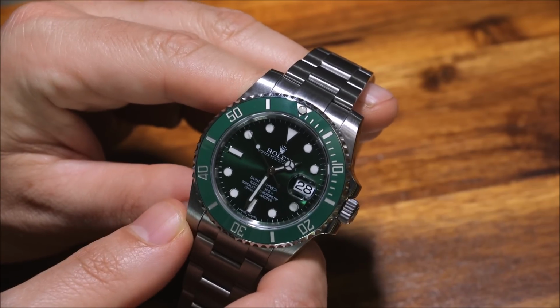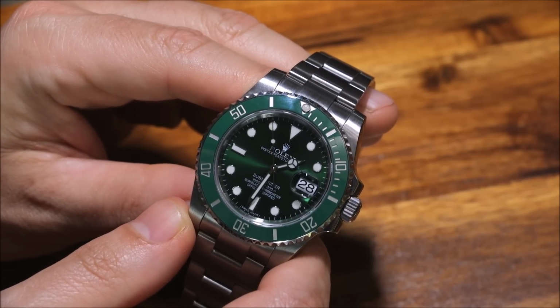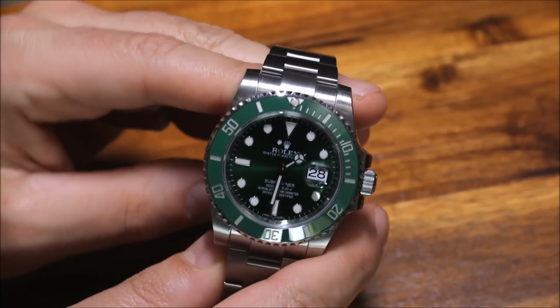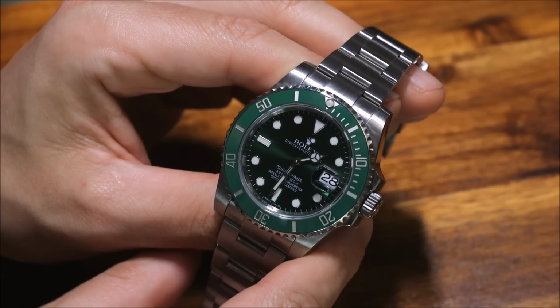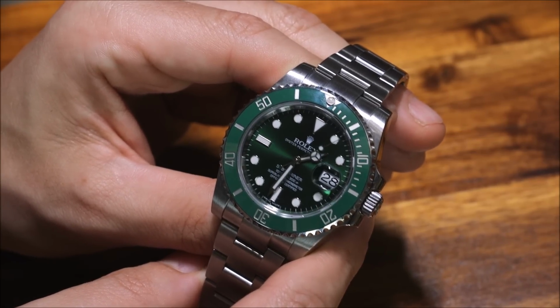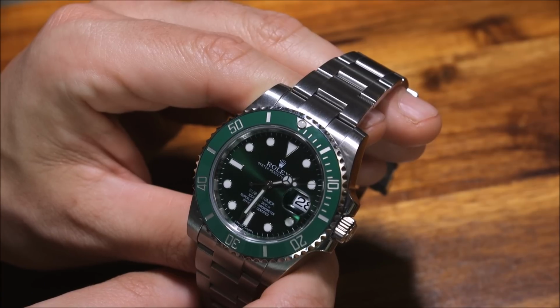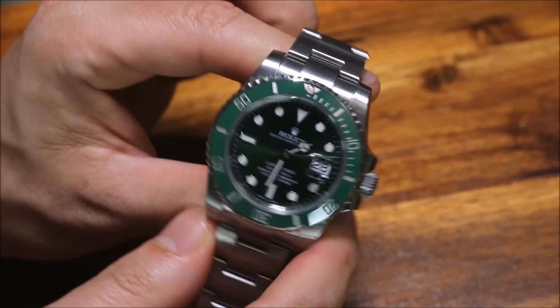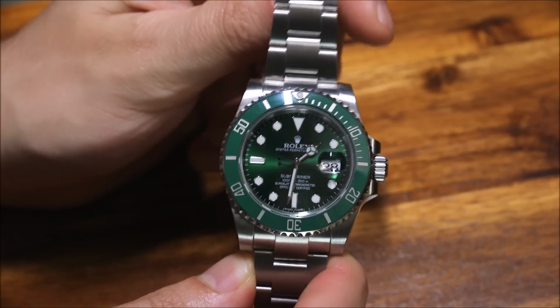Now, when this first came out, this was definitely a controversial watch. The 116610LV was, I don't want to call it strange, but conservative people who wanted just the normal black dialed or even the blue dialed Submariner saw this as being just kind of a little bit strange. And that's normally the case when you have a Rolex that comes out that isn't universally loved by everyone. I like this watch.